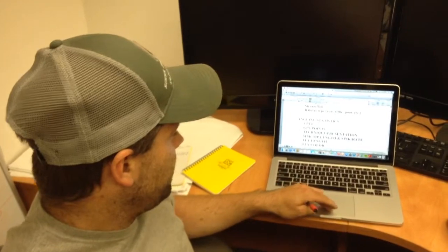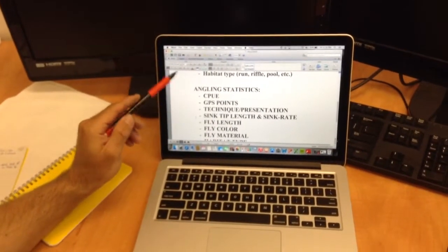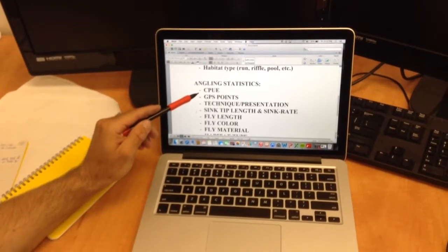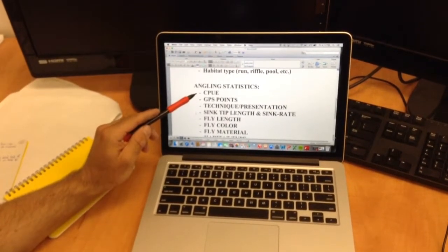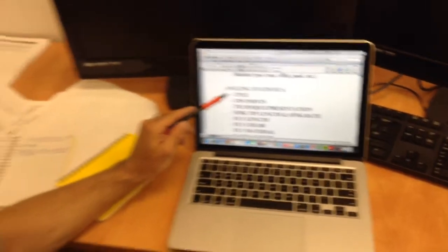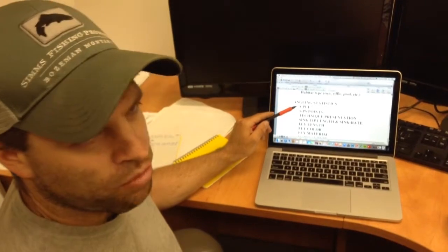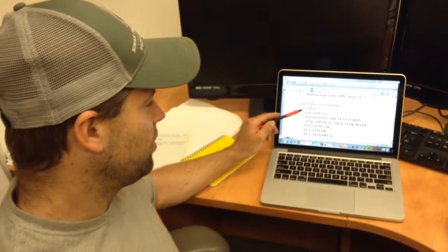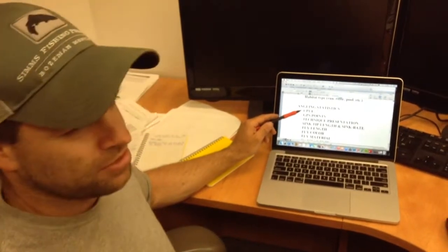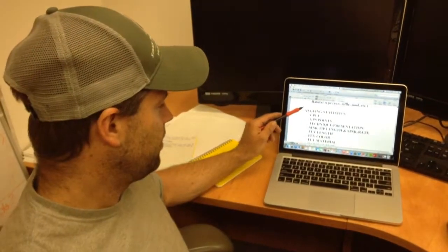Alright. So the angling statistics. This usually follows a fishing trip. The first one is called CPUE, or catch per unit of effort. How this works is, let's say I fished for 4 hours and I caught 4 kings. My angling effort for the day would be 1 king per hour. That's an important statistic to look at because over the off season, you can assess which habitat spots are more productive than others based off your catch per unit of effort.